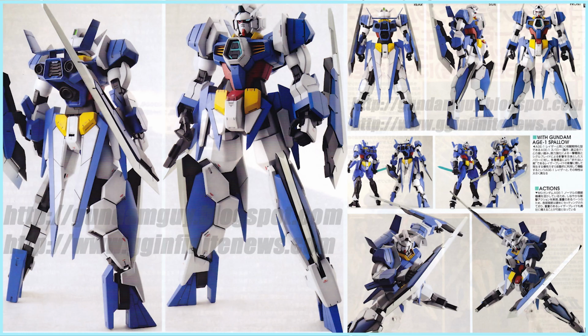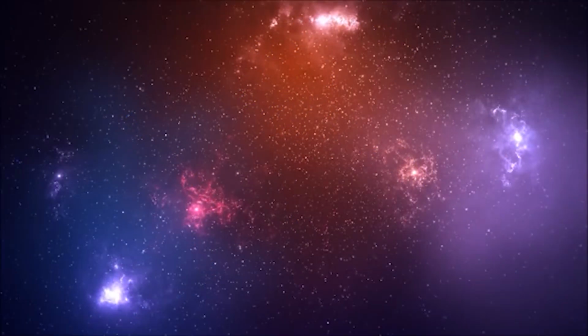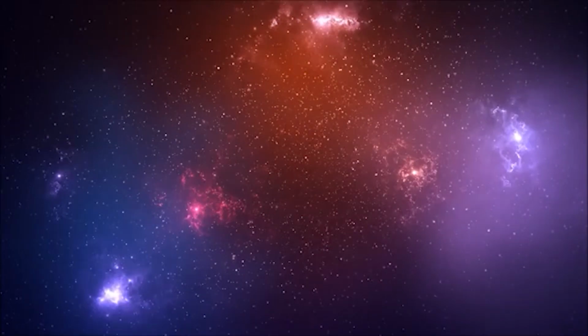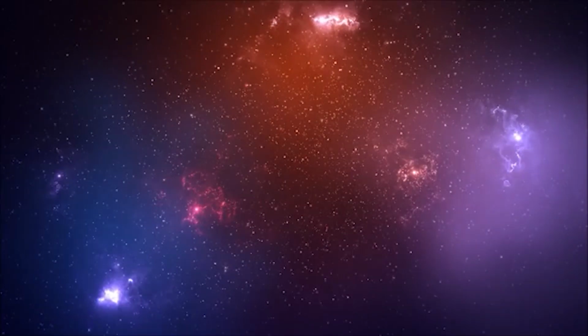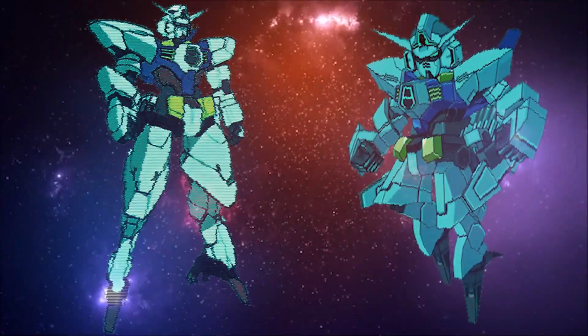Well, we don't have an exact order. We do see a lot of variants from other side stories and games before we'd see the Swordian animation in 141 AG. The first we'll take a look at is the AGE-1 BA Gundam Badlin.